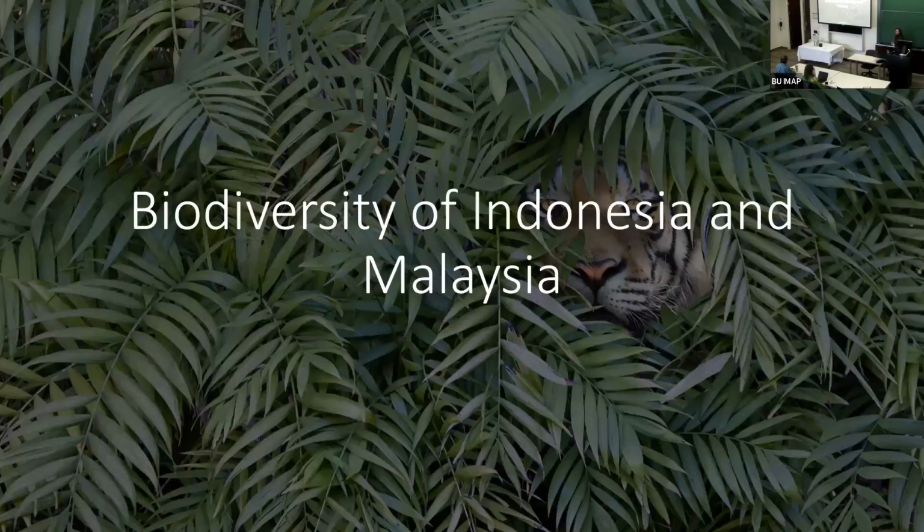We also have to worry about the biodiversity of Indonesia. This is a very unique area. You may be able to see my little tiger friend in there. That's a Sumatran tiger. Those tigers are only found on the island of Sumatra, which is one of those three areas.